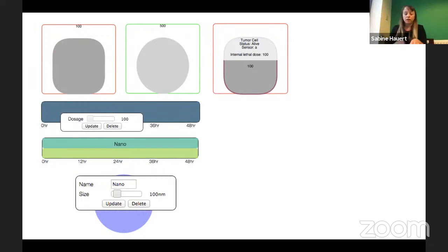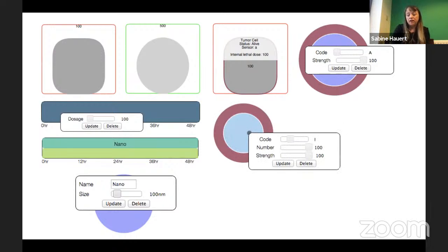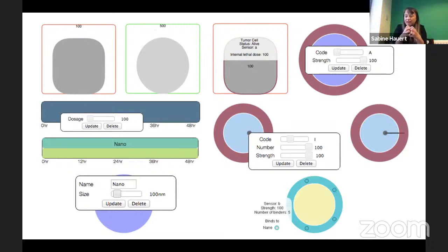Sorry. You could have cells that had receptors on their surface, and some of these particles would stick to those receptors with certain strengths. And you could load those particles with materials that they could release in a more or less controlled fashion. And then you could have particles that self-assembled, stuck to each other, or disassembled, and that changed how fast the particles moved or didn't move in their environment.